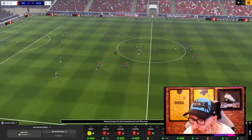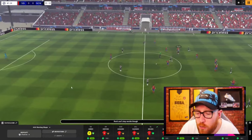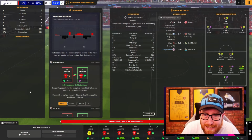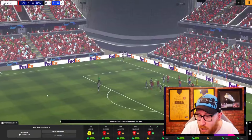Oh, he blocked it. How did he block that? Is it just because they're elite defenders? There's no way this is their highlight, surely not. Oh, what a block from their player that is. I thought we'd scored. I thought we were going to score there. Really did. Extra time. Or maybe not. Maybe not. 92nd minute.